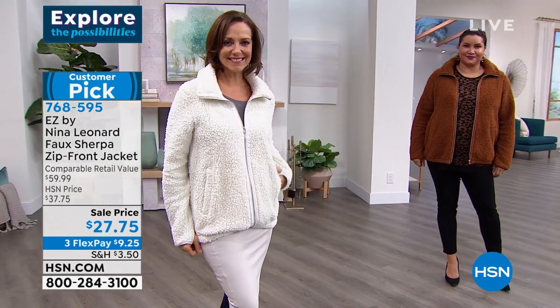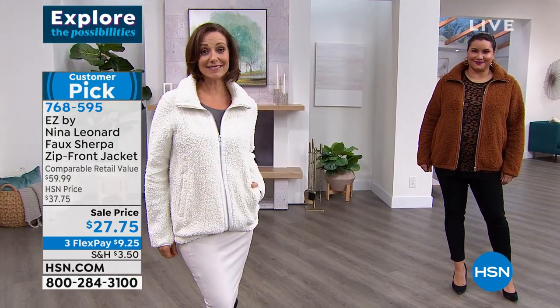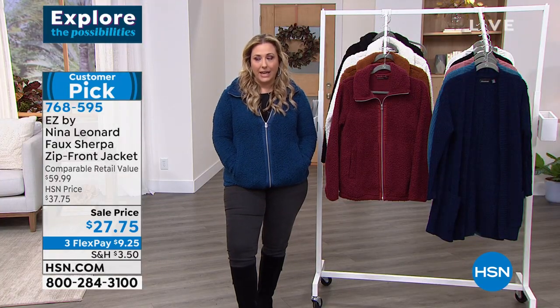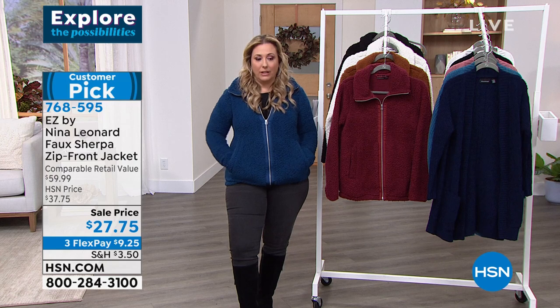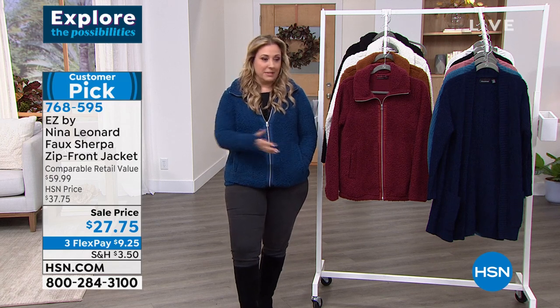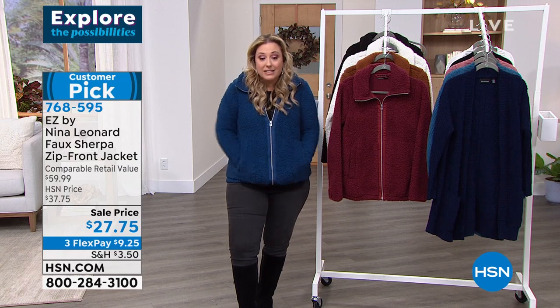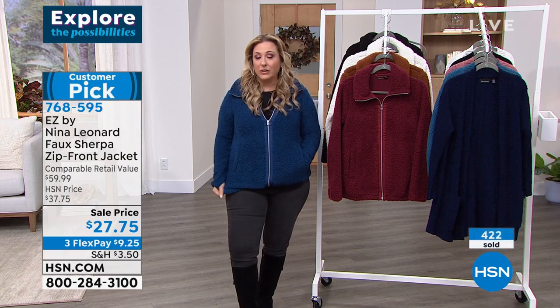By the way, the white is about to sell out. I've got how many left, Kevin? 100 left in the white, extra large through 2X only. By the way, again, I wear a medium. This is the small. I grabbed it from the rack. Still able to zip it up with lots of room. So these are very generously cut.